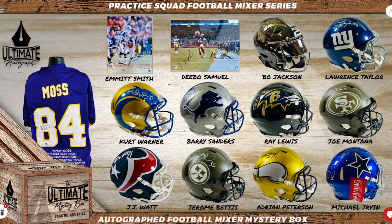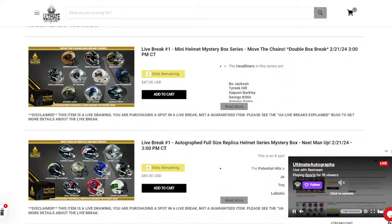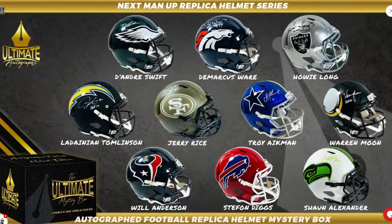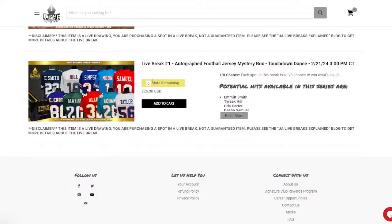Then other series still out there. Diamond single weight to go. That mini is only 2 to go. 4 minis left in the series. The reps have a lot of great players. I mean, talk about 90 stars, Rice and Aikman. How about 2000s running backs? LaDainian Tomlinson and Sean Alexander. Yeah. And some guys that like defense. Howie Long and Will Anderson still left in those rep helmets.